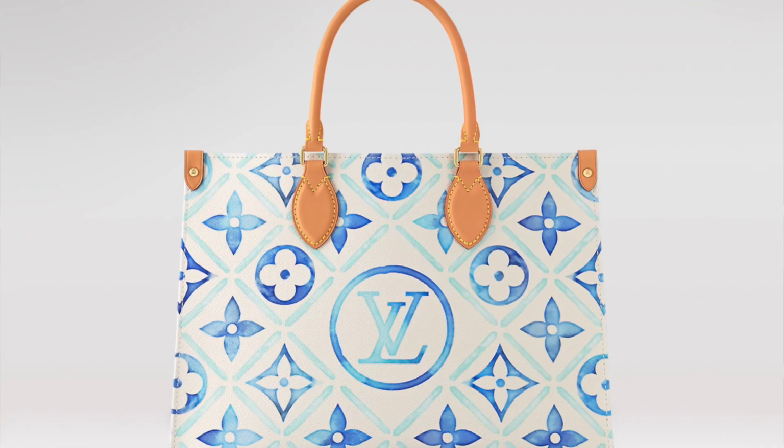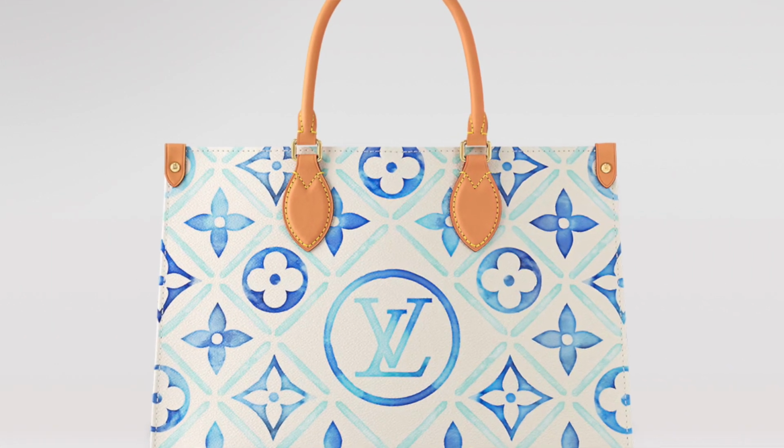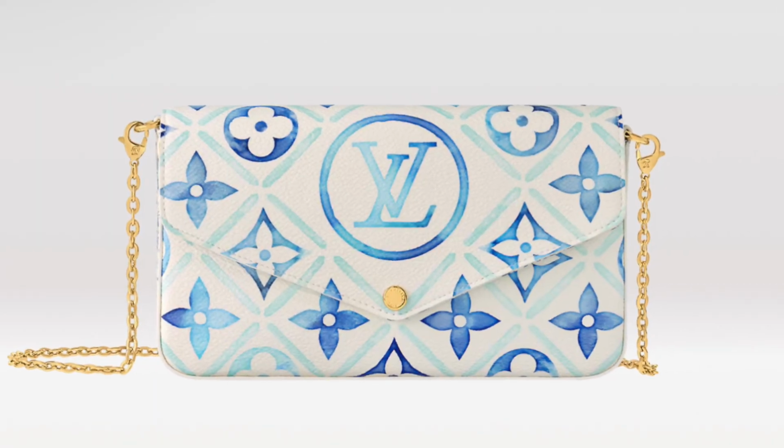So let's get into the pieces that have either caught my eye or definitely have not caught my eye from Louis Vuitton. Let's start off with one of their newest releases, and that is, I have my list here, the entire By the Pool collection. I have honestly never liked any of these collections that they have released. The whole gradient or rainbowish color mixture is not something that I look for or that I want for my handbag.